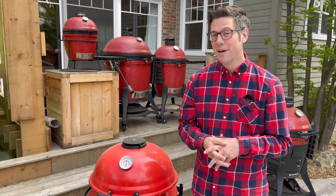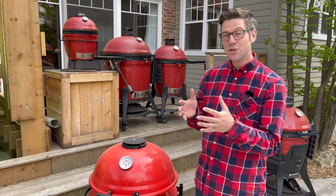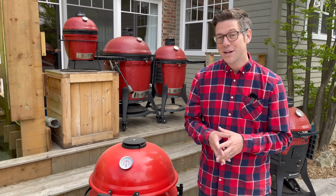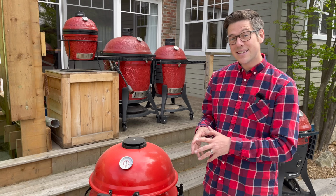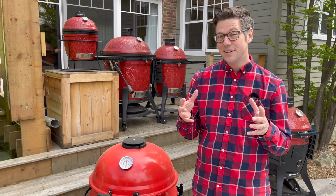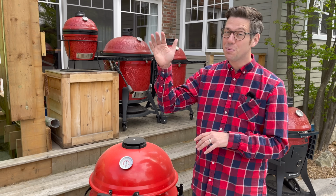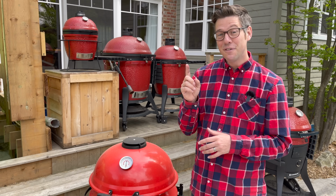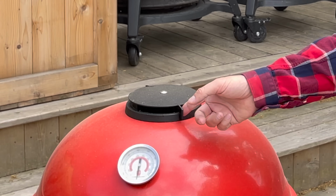If it came with that half moon deflector that allowed you to do some indirect setups without having to manage a hot dome mid-cook, if it came with a few of those tools, and if they address the leak in the air seal on the grill, this moves from cool to super cool in a heartbeat. But today, it's the first voted off the kitchen island. So I'm sorry, Kettle Joe, the tribe has spoken.